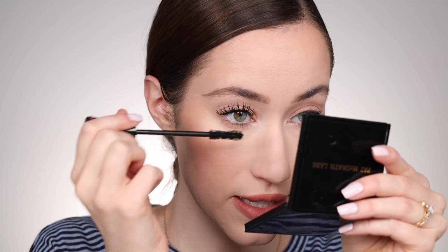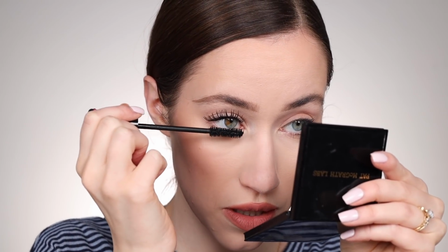Let's go ahead and apply that same mascara to the lower lash line. I actually really like how that looks on the lower lashes. I like this little bit of a thinner formula. Even though to get the look that I wanted, I had to build it up in two coats on the top lashes, on the lower lashes, it just seamlessly collects to the lashes and gives the perfect amount of volume and length. I'm really liking how that looks.